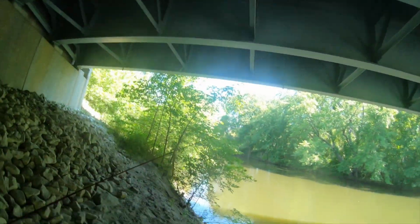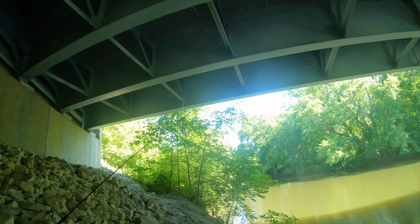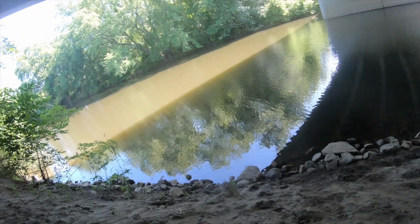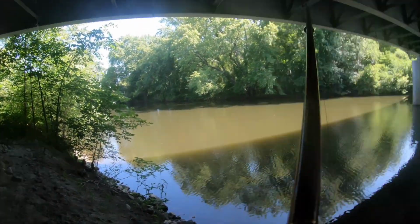Bite, bite, bite! That's a big bite. It's a big bite. Oh my god, falling in the water. I probably lost him. No, I still have him. Sorry, again. It's a nice one, I don't know what it is. Probably it's a pike. It's a pike.